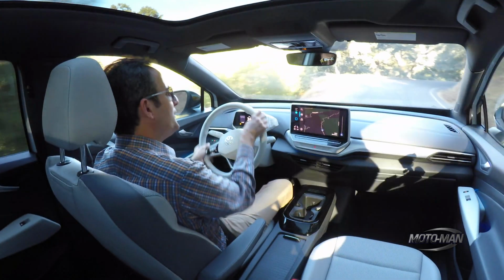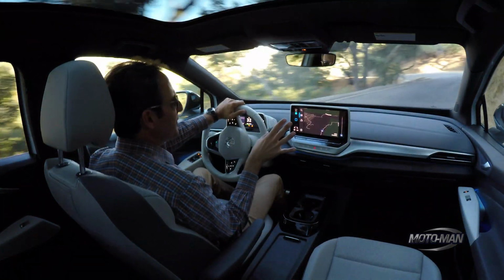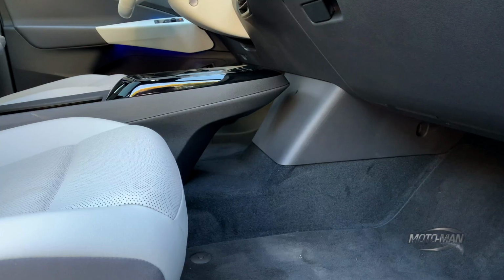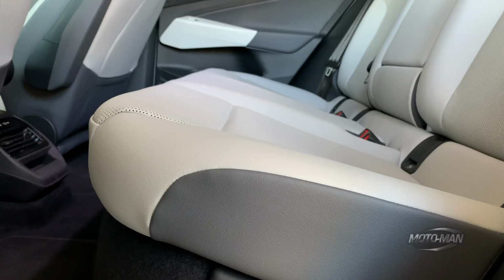A couple of high-level notes. First and foremost, great visibility looking forward, incredible amount of airiness. They've done a lot with the EV platform, which gives you more room, at least the feeling of more room.